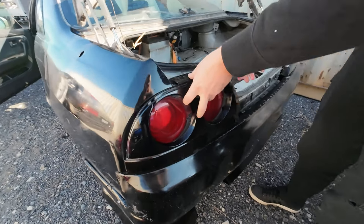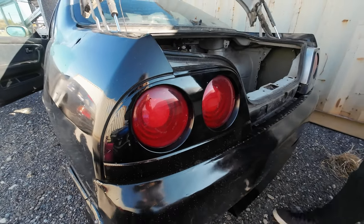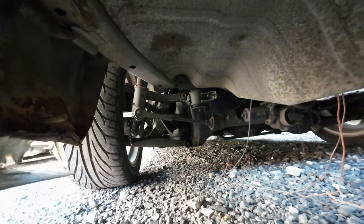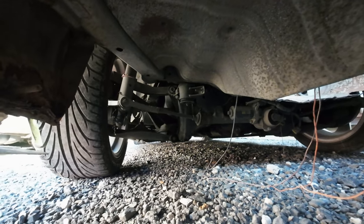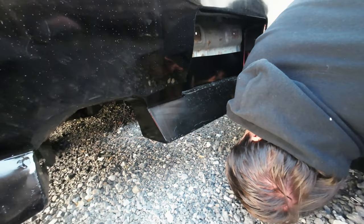Oh, look at this. I don't even know how this goes. There you go. Oh yeah, it's definitely missing something. Oh yeah, but it goes to there. Yeah, that's drivable. Oh, it's got Hicas still, but it's unplugged. Interesting.